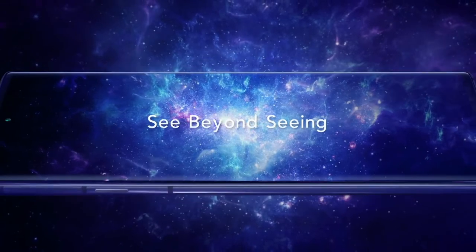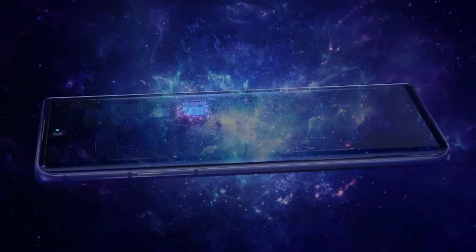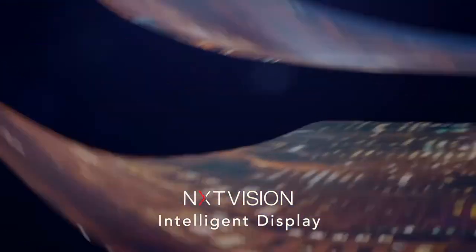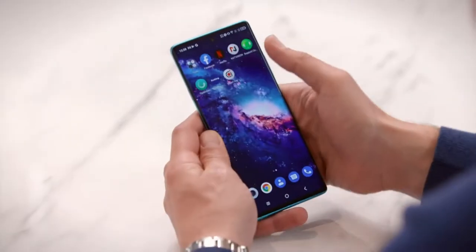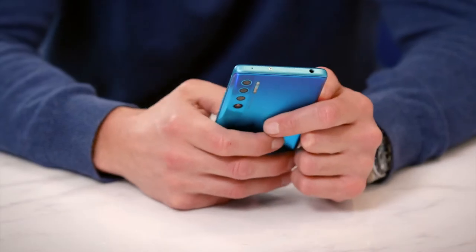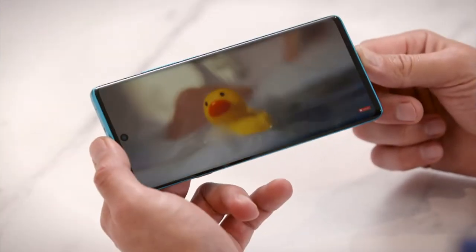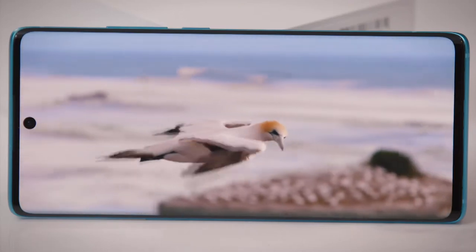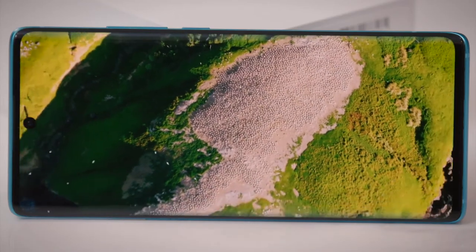TCL's own proprietary Next Vision screen technology brings the next generation of intelligent, awe-inspiring visuals right to your pocket, ensuring the screen automatically adjusts color temperature, brightness, and contrast to deliver the highest quality image and video possible. Real-time SDR to HDR conversion also upscales lower resolution content for increased detail.